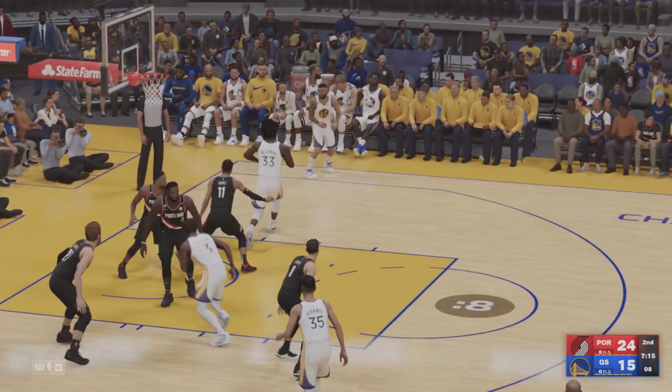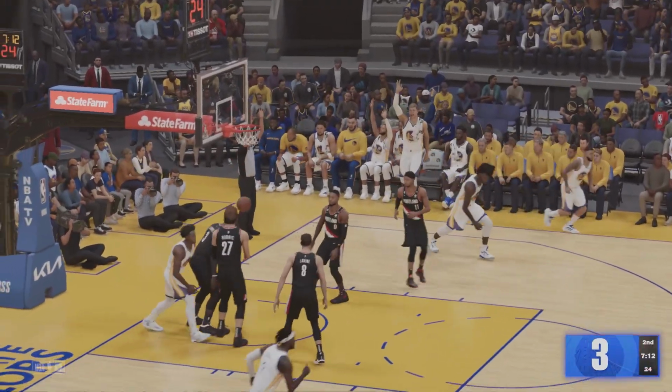To the inside. Wiseman kicks to Rivers. Drains it from beyond the arc.